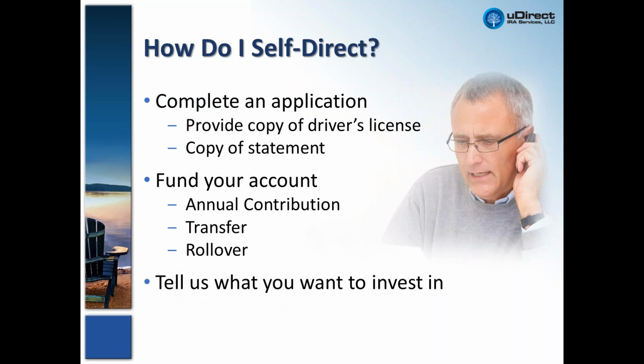Now, how do you do this, right? Open, fund, invest.